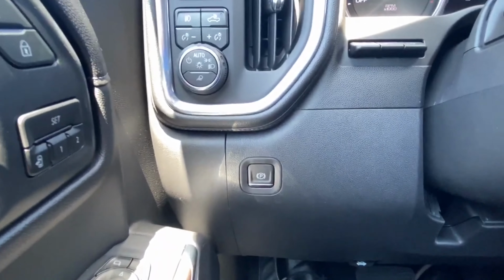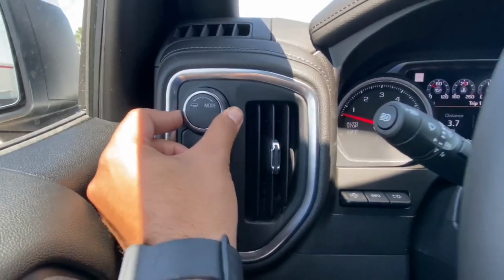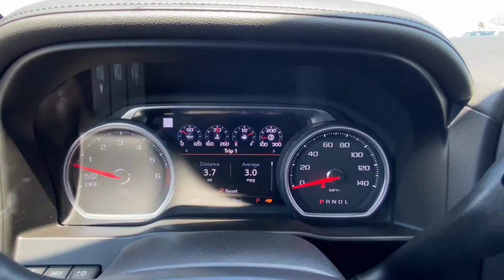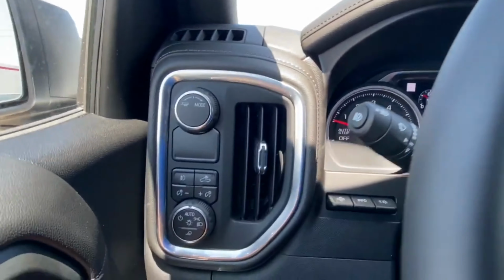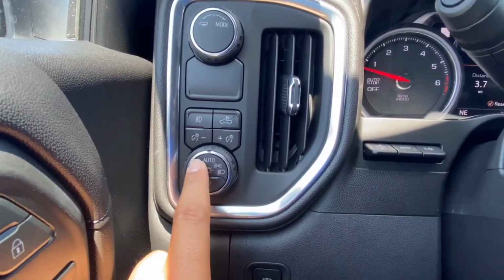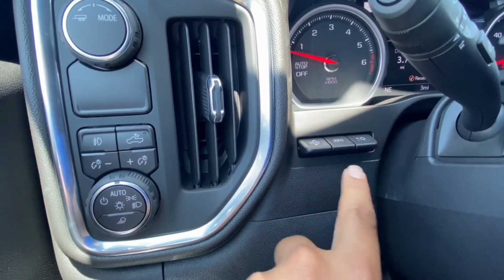And on the left-hand side of the steering wheel, you have your electronic parking brake. You have your mode selector. You can choose between normal, sport, and snow and ice. You also have the automatic light control, your brightness, the bed lights, and the fog lights. You also have controls for the heads-up display.